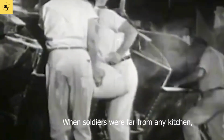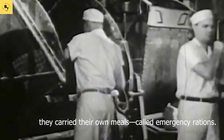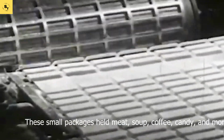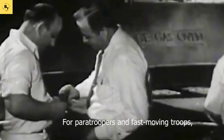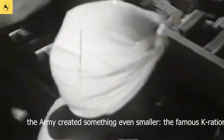When soldiers were far from any kitchen, they carried their own meals, called emergency rations. These small packages held meat, soup, coffee, candy, and more. They were light enough to carry but packed with energy. For paratroopers and fast-moving troops, the Army created something even smaller, the famous K-ration.